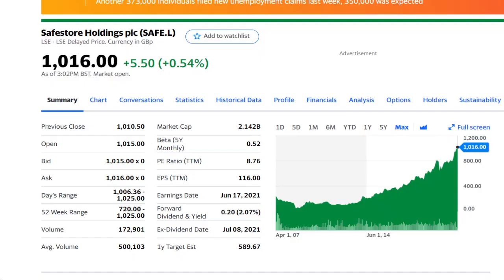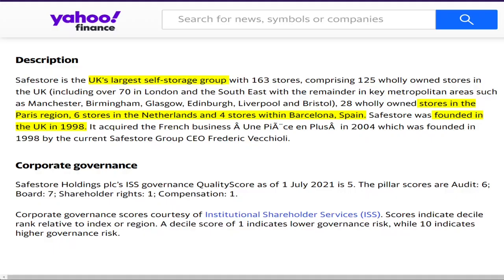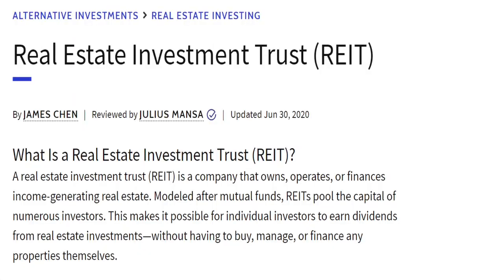Safestore is currently traded at 1016 pence with a market capitalization of 2.142 billion and a P/E ratio of 8.76. They pay a forward dividend yield of 2.07%. Safestore is the UK's largest self-storage group with 163 stores, comprising 125 wholly owned stores in the UK, including over 70 in London and the southeast, with a remainder in key metropolitan areas such as Manchester, Birmingham, Glasgow, Edinburgh, Liverpool and Bristol. 28 wholly owned stores in the Paris region, 6 stores in the Netherlands and 4 stores within Barcelona, Spain. Safestore is listed as a real estate investment trust, a REIT.